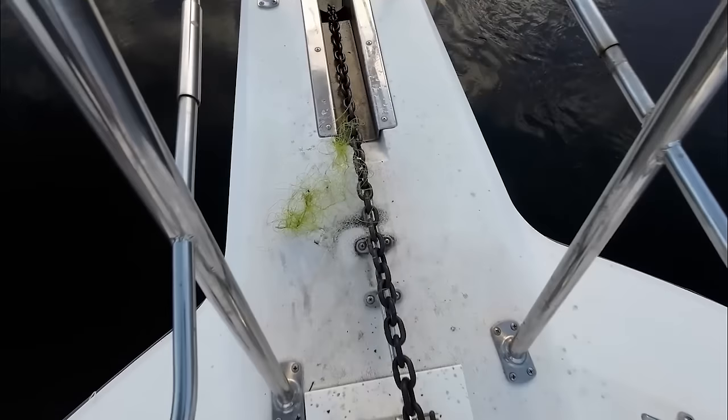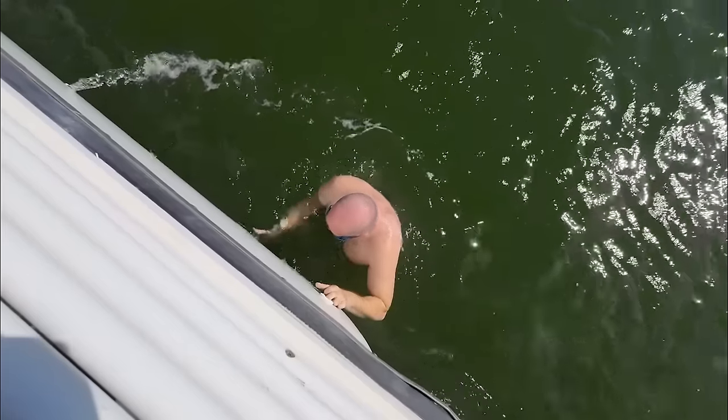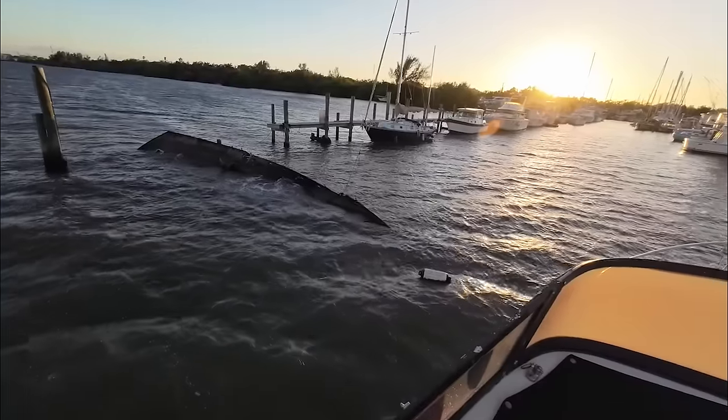This is the first time essentially running the boat by ourselves. Tons of fishing line, and we've also bent the anchor. It was a little bit worse than I originally thought. First voyage is almost 200 miles, and they're broken off as well.